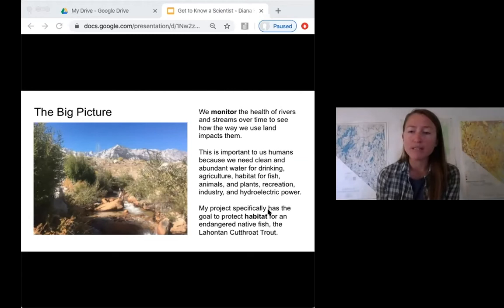And we need both clean water, for example, to drink, but we also need a quantity of water. We need sufficient water to do things like agriculture. If you don't use enough water, the plants won't grow. So we need to focus on both of those things.